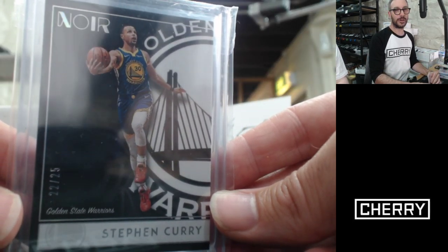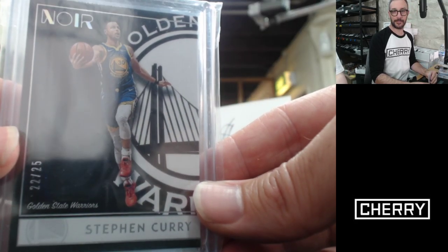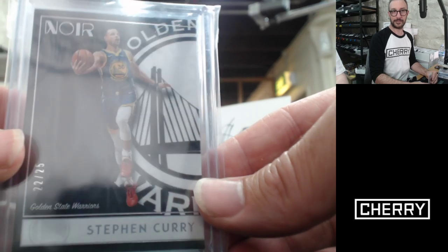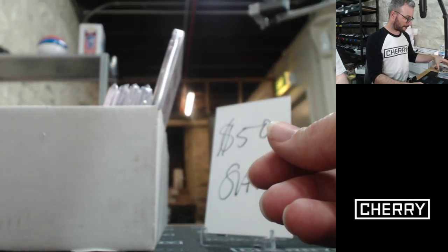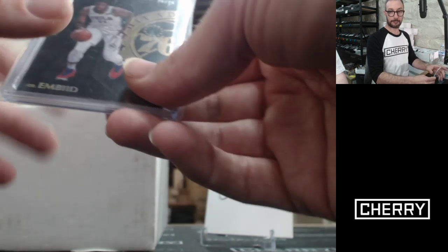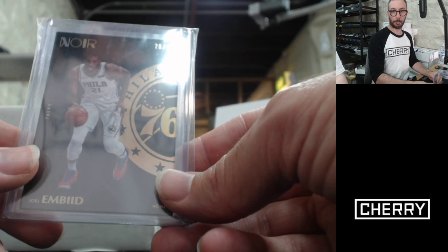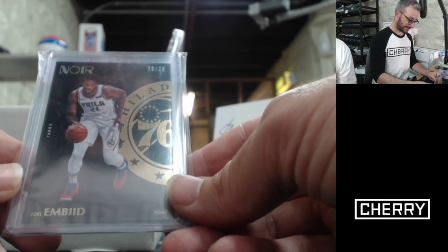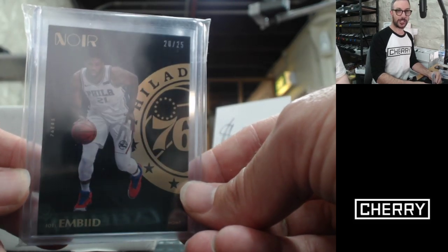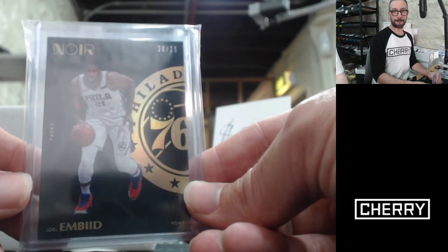Steph Curry to 25, the Noir Icon Edition. Got it right this time. That's cheap. Is it? Is anyone actually claiming Lonzo Kaboom? It's great to put two Lonzos next to each other. Spread them out by four cars. Joel Embiid, Icon Edition, the 25.